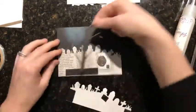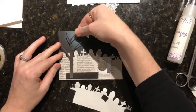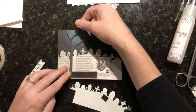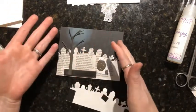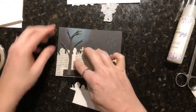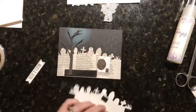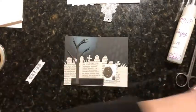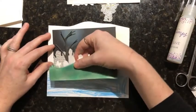Okay, this tree is gonna go somewhere right here so it can stick to that foam right there. I'm even gonna let it floppy around. That doesn't hurt my feelings. We can always tuck a little bit of glue under there if it bothers you. Doesn't bother me. I am gonna put my scrap of paper behind here because it's hard to see black on black. So I can line up the edge here.